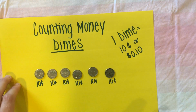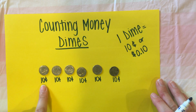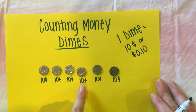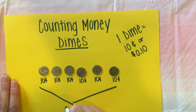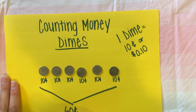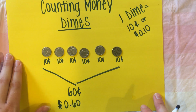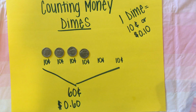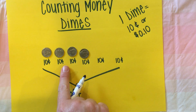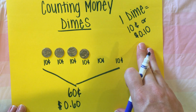And we are going to need to know how to count by tens. So looking at our dimes, we will count by tens. 10, 20, 30, 40, 50, 60. So 6 dimes is equal to 60 cents, because we counted by tens. All right, if I get rid of 2 of my dimes, how much money do I have now? Let's count together. 10, 20, 30, 40 cents. You count dimes by counting by tens.